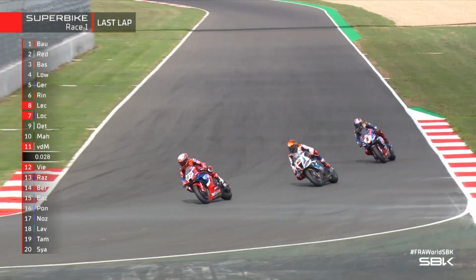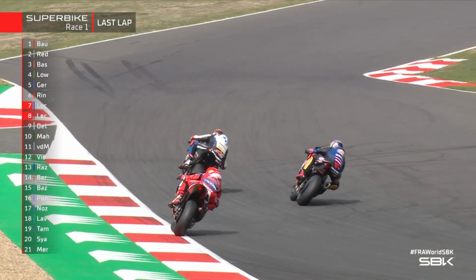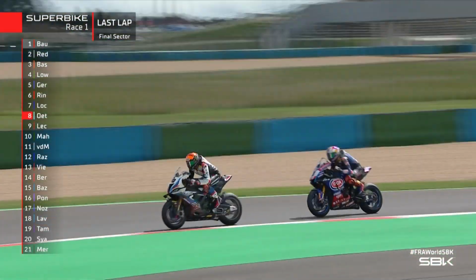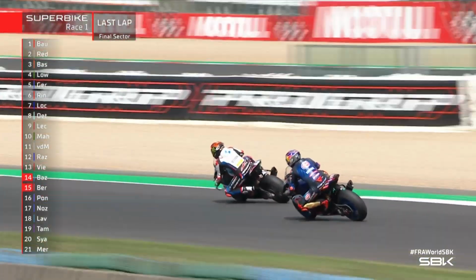On the final lap, here is Vierge defending against Van der Mark, unsuccessfully, runs wide at the Adelaide hairpin, so that's 1 place gained for Toprak. He moves through into 12th, and here he is on acceleration up towards the Nürburgring chicane. Razgatlioglu tries to make it stick, but you can't outaggress Michael Van der Mark. He's certainly a determined man in his own right.